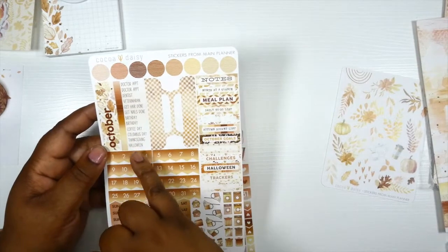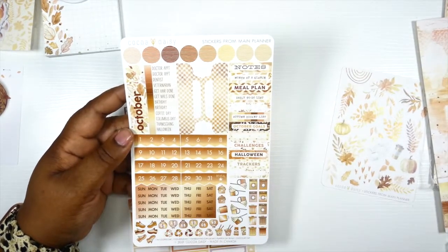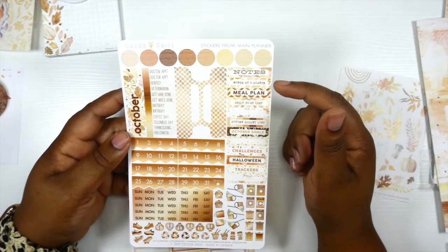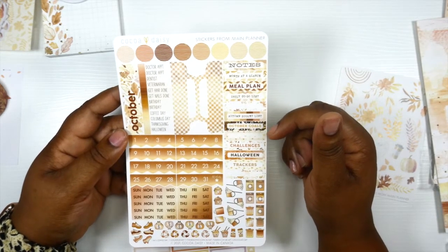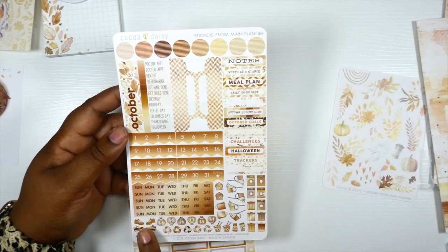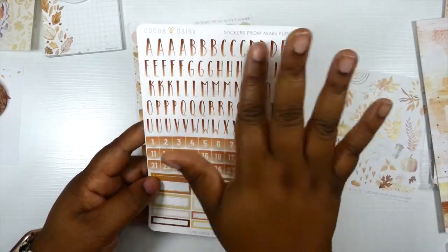We have several to-do kind of appointment labels here. Doctor appointment, dentist, veterinarian, get hair done, get nails done, birthday, coffee day, Columbus Day, Thanksgiving, Halloween. On this side, we have notes, month at a glance, meal plan, daily to-do list, autumn bucket list, October goals, challenges, Halloween trackers. We've got some laundry stickers, some trash stickers here. Like I said, we have our days of the week here, and then some icons that match this month's color scheme. The next sheet, we have some letters.